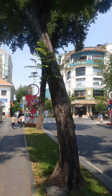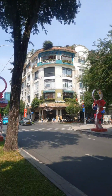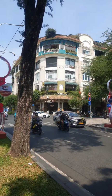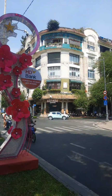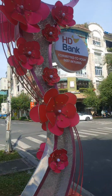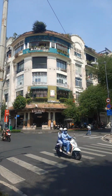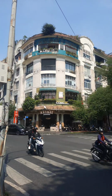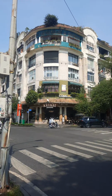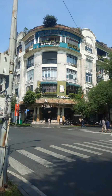All right, let's continue along here. This is the old Catinat building, and you can see there's a Catinat chain of coffee shops there now. Sorry, I'm not sure. Hang on. If someone knows the name of this building, maybe Melanie, you're watching. I believe Graham Greene also stayed in this when it was residences. I think there still are residences out the back. But these days there's a Catinat coffee chain, and as you can see, Gong Cafe, which is a famous coffee chain as well, just there.